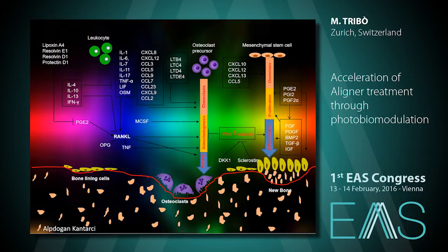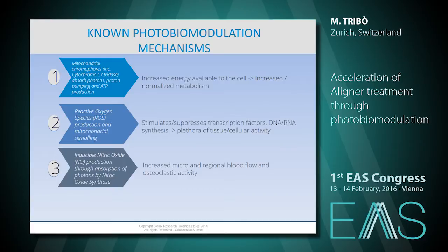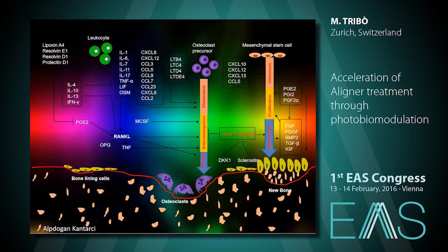Now, this is not a slide that I will comment on at length, because that would take hours, but it's just to demonstrate that it's a very complicated biological system that drives from osteoclast precursors to osteoclasts and also to osteoblasts. Alpdogan Kantarci and co-workers have done a lot of work on this, and we understand much more of this system today, but still not everything.